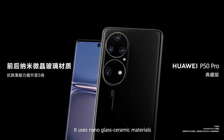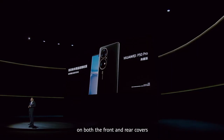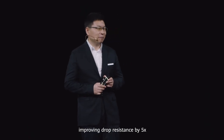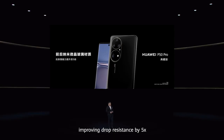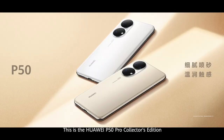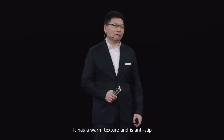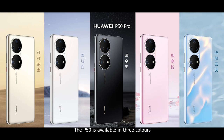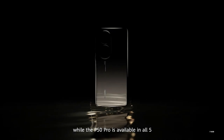It uses a narrow classic ceramic materials on both the front and rear covers. This material is very hard and sturdy, improving drop resistance by 5 times. This is the Huawei P50 Pro Collector's Edition. The rear cover is made of a fine material using sandblasting process. It has a warm texture and is anti-slip and fingerprint resistant. It looks beautiful and is comfortable to hold. The P50 is available in 3 colors, while the P50 Pro is available in all 5.